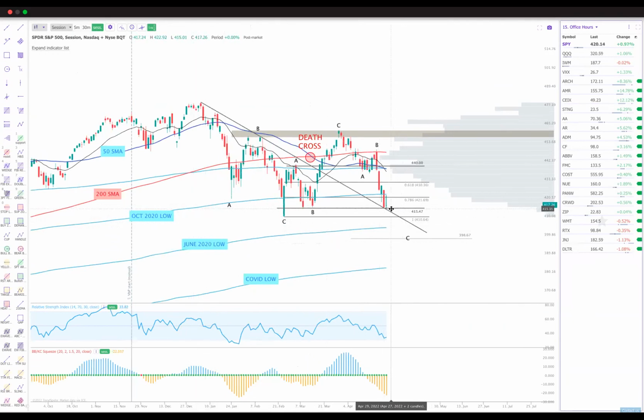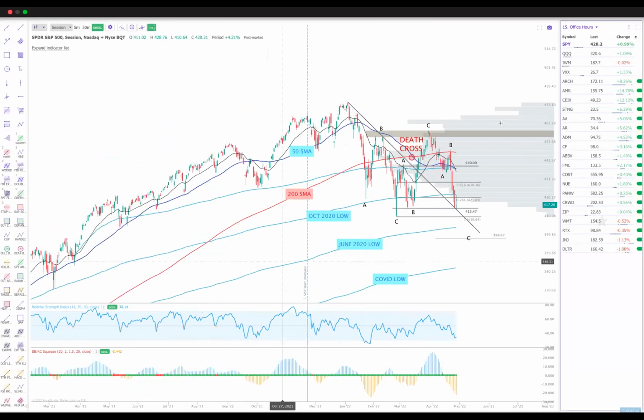So 415 needs to hold. I think this needs to hold all week. If we lose and we close under 415 at all during this week, then 410 will come. And under 410, I think 400, between 398 and 400 should come. That might be our bottom. If it's not, we still have this COVID low, and I'll show you what that means.